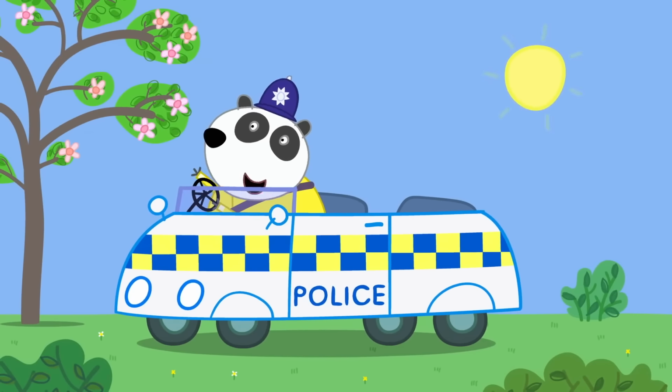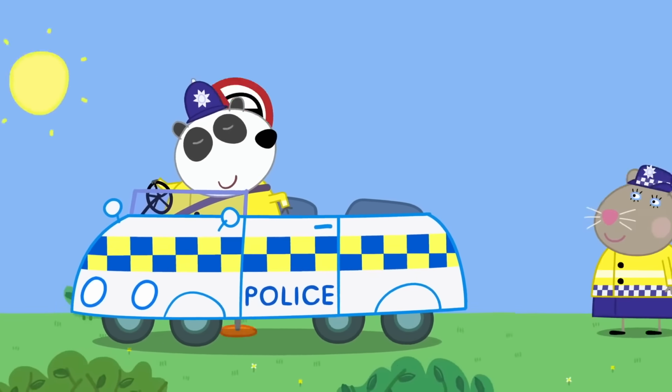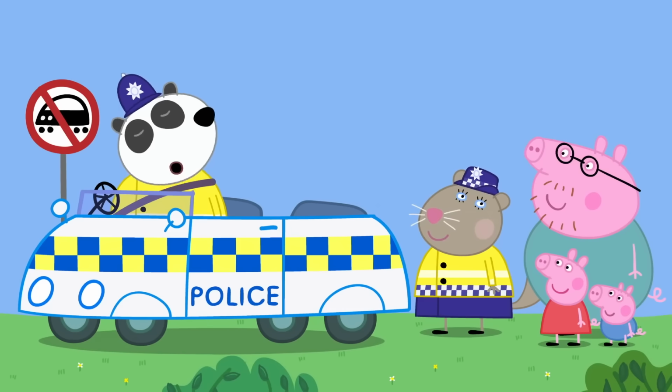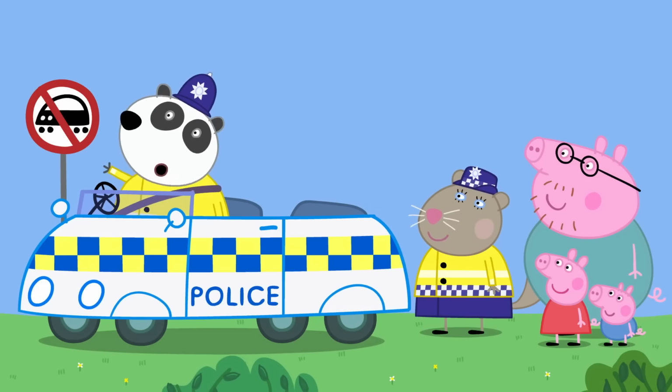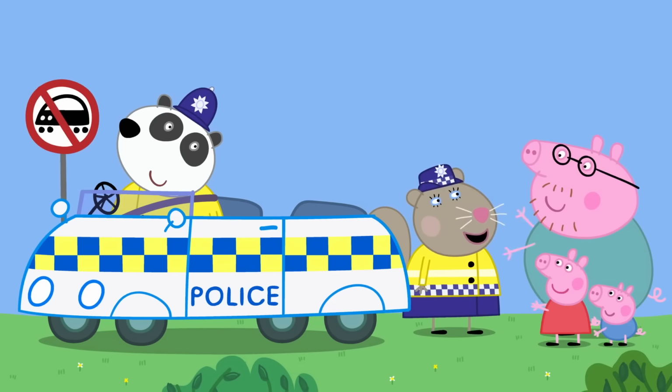Here is somewhere you can park. There is no sign here. Here is somewhere you should not park. There is a no parking sign. And that is the end of the parking lesson.